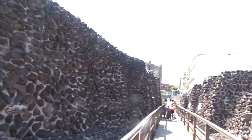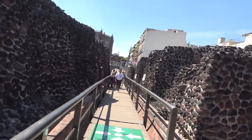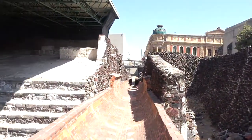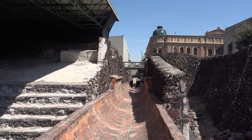Because it does provide us a way to be able to walk on this. I guess they didn't realize what was under. Well, they should have when they ripped right through it. Look, they built it right into the sides of this thing.